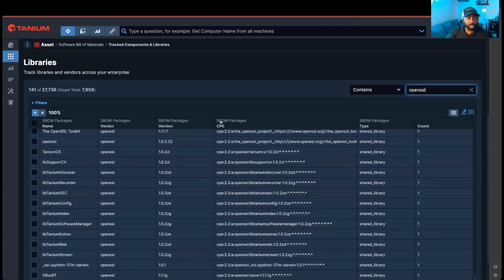And this is where one of the things I like to point out is that where we really are able to key off of this is with what's called the Common Platform Enumerator, or CPE string. And you'll see here in the Asset report, under the libraries, we show the CPE string along with the vendor and version, and you see all these different places where OpenSSL is used.